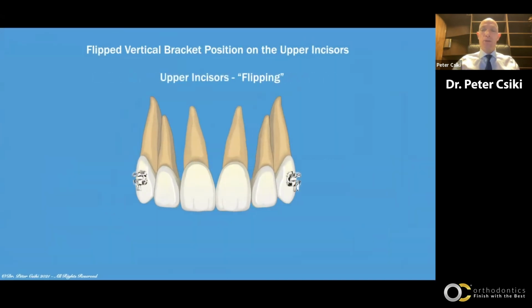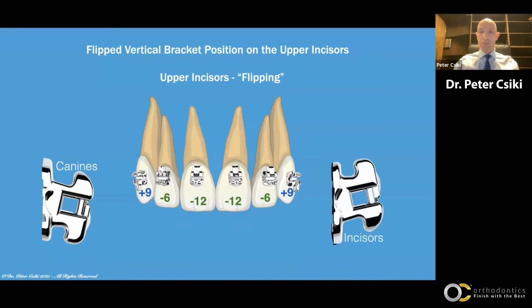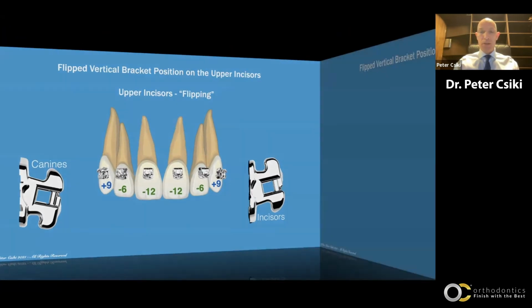And when we use flipping, it's +9 on the canines because we don't flip them. We flip only the incisors, the centrals and laterals. It's going to be -12 and -6. And now you can see the brackets are opened gingivally. So you take a look in the mouth of the patient. You don't need to take a look in your computer or documentation. You see immediately what type of braces. Remember, because the door has a cavity in it, and the hooks are smaller with the P21, so you see which torque you have used, how you bonded the pliers, and you close the brackets like that.